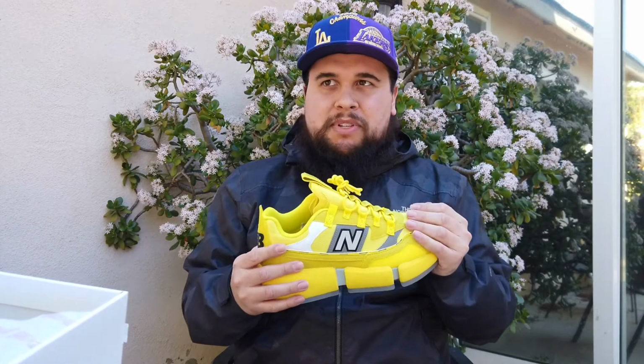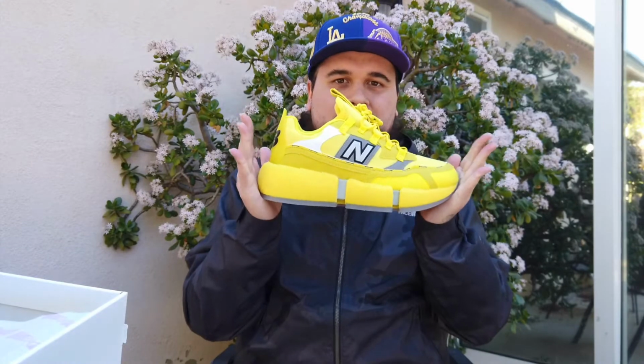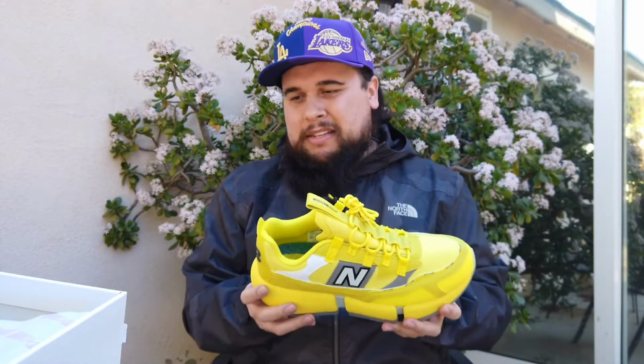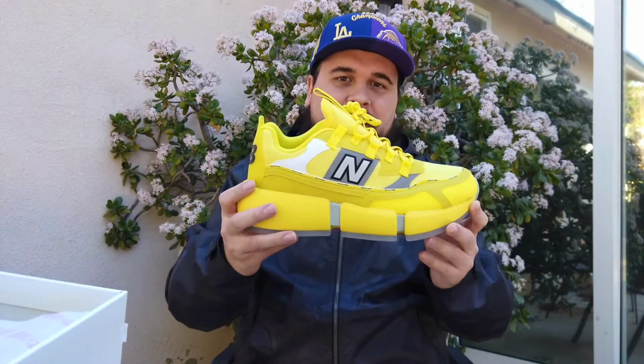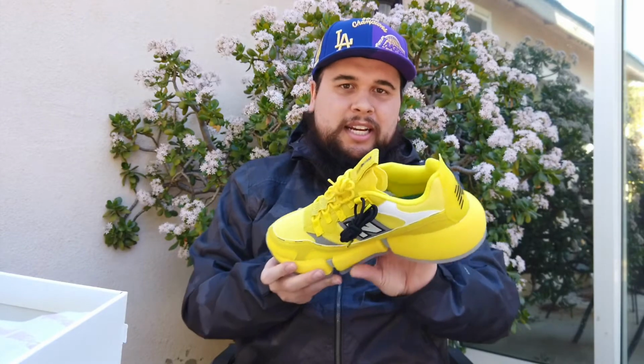This, I believe, shipped with taxes was right around $160, so maybe a little expensive. But if you choose to pick this up on, you know, Same Goods, Farfetch, or whatever, you're also going to pay a little bit more than that. But yeah, I think it's a pretty good collaboration. I like it. It's something different. Shout out to little Jaden Smith. You know, he's doing a lot. He did a lot in 2020, and I'm pretty sure he's going to do a lot more. And I'm curious what other collaborations he's going to do with New Balance.